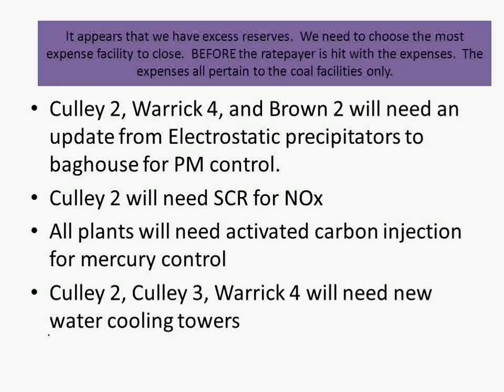Other pollution control expenses the coal plants will likely need that will be paid for by SB 251 are listed on this slide.